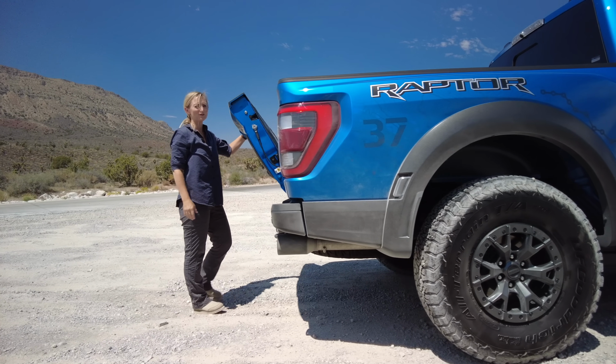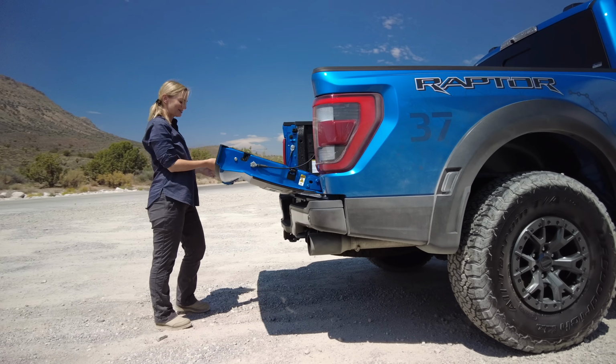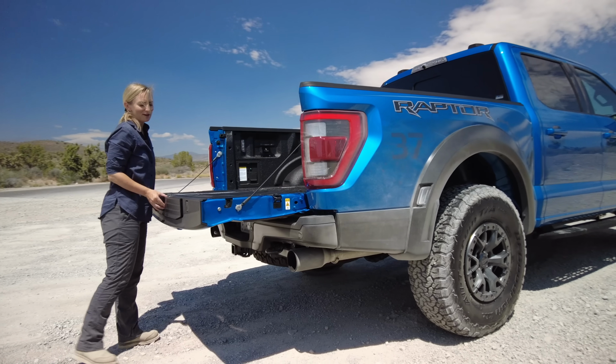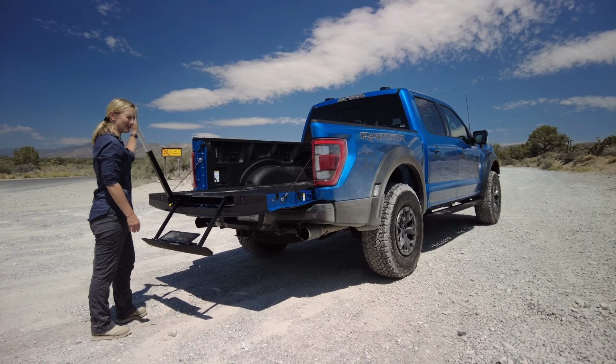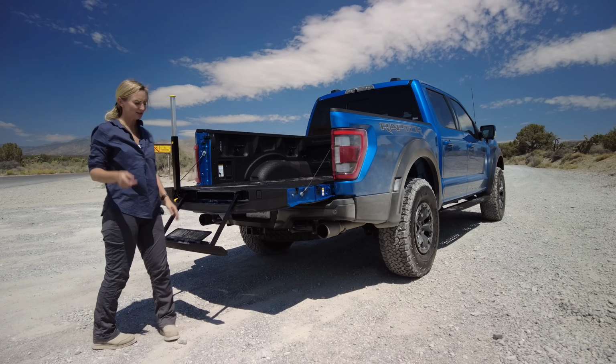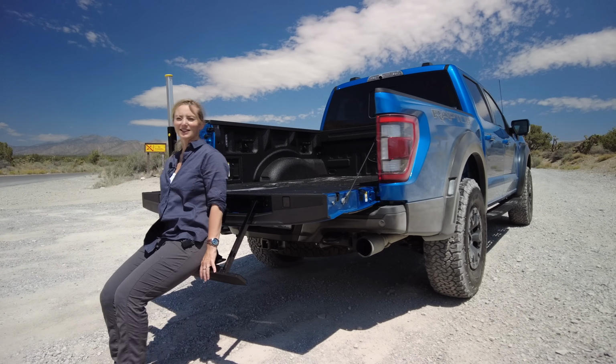The third gen F-150 Raptor has a starting price of about $64,200, but you start loading this sucker up and you're getting closer to about 80 grand. And that does not include an almost $1,700 destination charge.